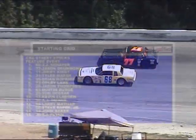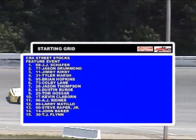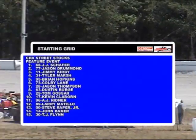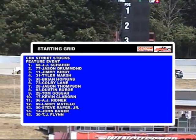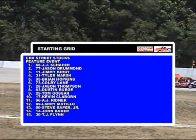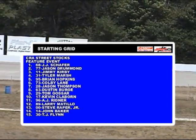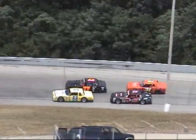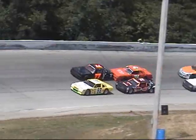40 long laps here, guys. Pace truck will drop to the infield this time. 11 cars ready for green. 40 laps the distance. Green flag laps only count. As J.J. Schaefer and Jason Drummond come to the green in turn number 4.